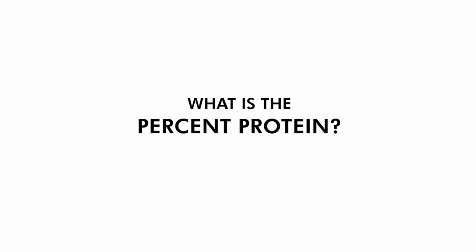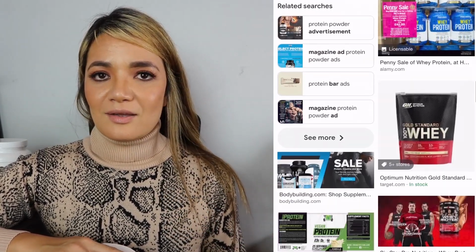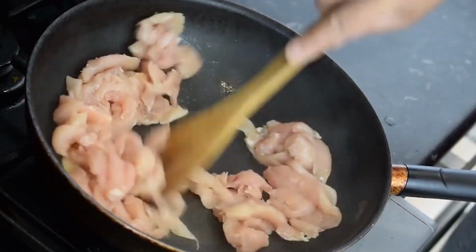So be careful, do the calculation, and always ask yourself what the percent protein is. You might see something online, or something on sale, and it might sound like a good idea, but if it's not at least 80% protein, you are being ripped off and it is a waste. You might as well just be eating egg whites or chicken. It's not really that advantageous to you.